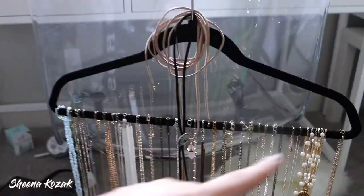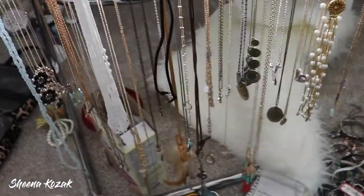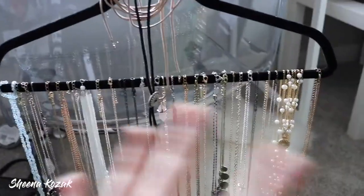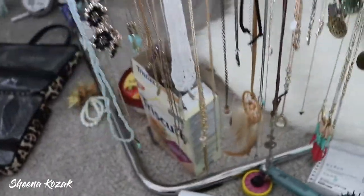But I just put them on a hanger for now so I could keep them straight and organized, because some of them are so long that they didn't fit on this tower that I had before. So I'm going to get rid of that. And until I find a hanger that I really, really like, I'm just going to have them on this hanger. I know it's so cheesy, but honestly, it's so nice because it keeps them all spread out and they don't get tangled, which was one of my biggest problems. And yeah, that's all I'm doing right now.